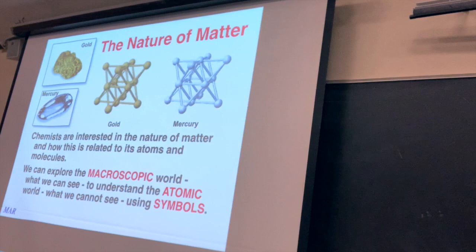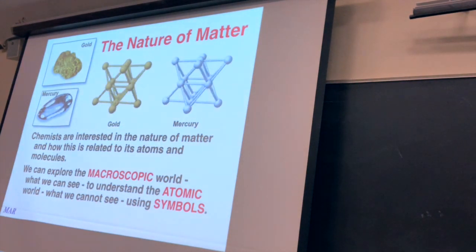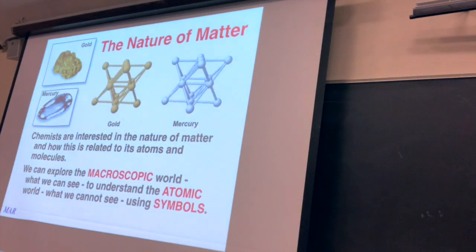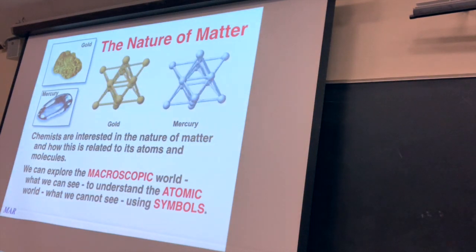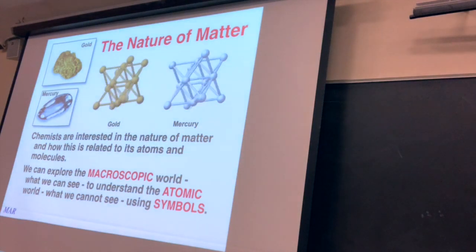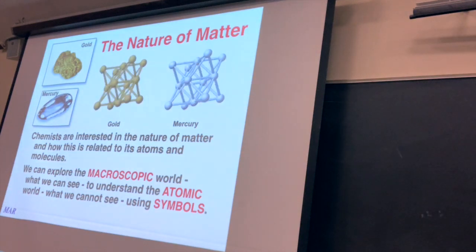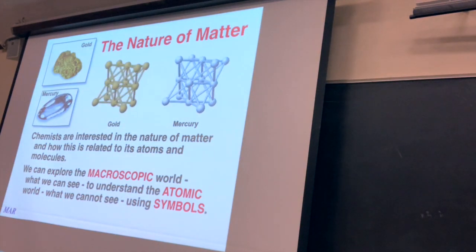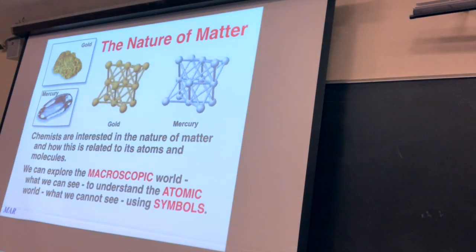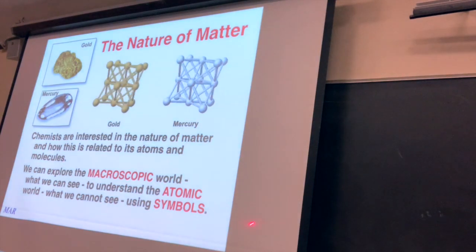And we try to correlate things in the macroscopic world with things in the atomic world. So these would be examples of what's happening in gold and mercury's world on an atomic level, like how the atoms are placed together. Sometimes you can make connections between what's happening in the atomic world and what's happening in the macroscopic world. But sometimes, like this example right here, you'll see that they're quite different. We'll talk in this class several times about how the things that we're used to seeing are actually quite different on an atomic level. So sometimes things will be really wild.